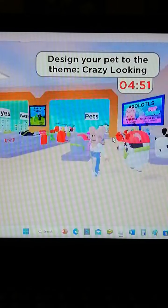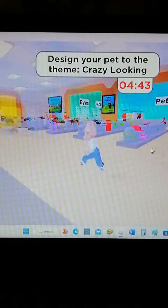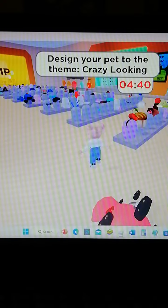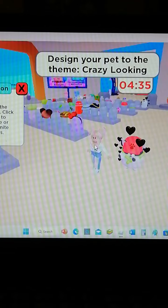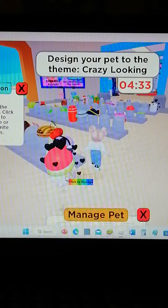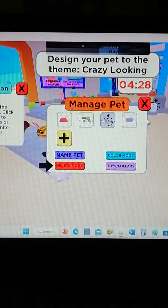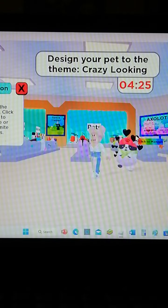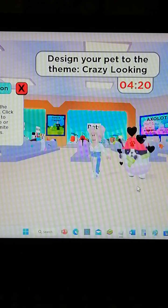So crazy looking. Let's do like pet hat, scarf maybe. It's cute though. I can't do creepy looking. How about this? Yep, this is terrible. And let's add like maybe a cherry or something. Okay, maybe not. Can't even see it. Yeah, I can't. That's sad. That's all I can do. That's okay. See you when the time's run out.